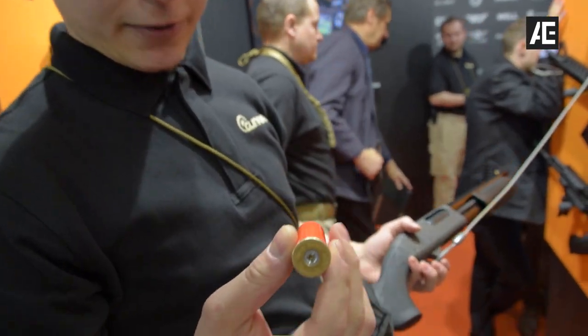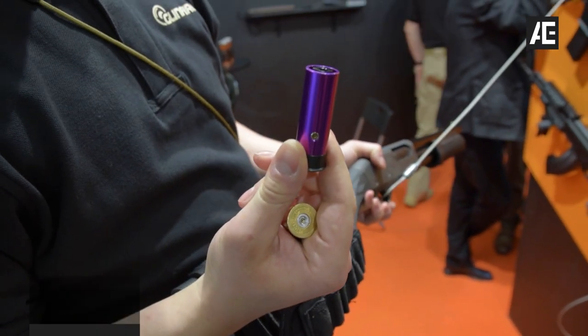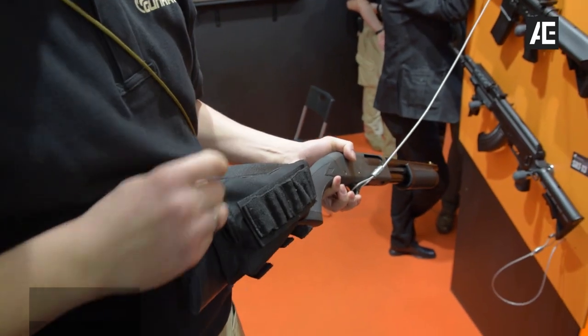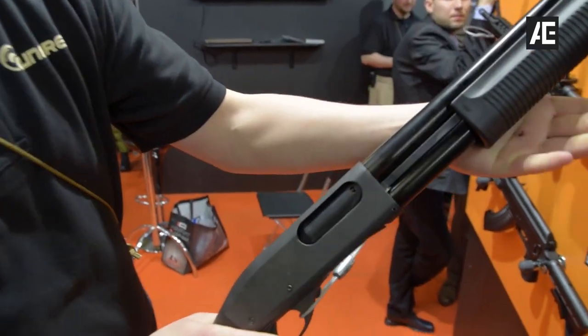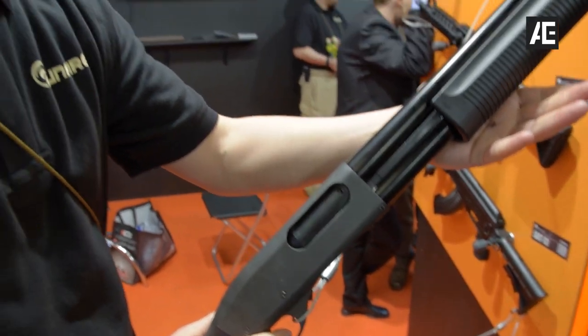These are green gas. These are CO2. You put them in, BBs get out and shells get out. So as close to a real one as possible. 3 BBs in every shot.